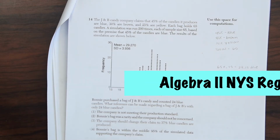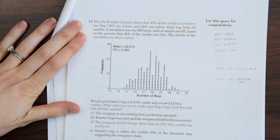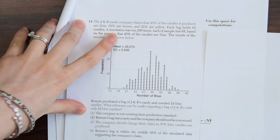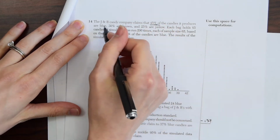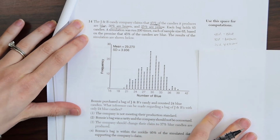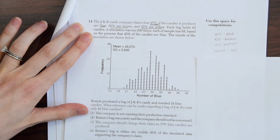Here is question 14. The J&B Candy Company claims that 45% of the candies it produces are blue, 30% are brown, and 25% are yellow. So I'm just going to underline these. So 45% are blue, 30% are brown, and 25% yellow, and I just made some notes on the side here. Each bag holds 65 candies. Okay, so a total of 65.